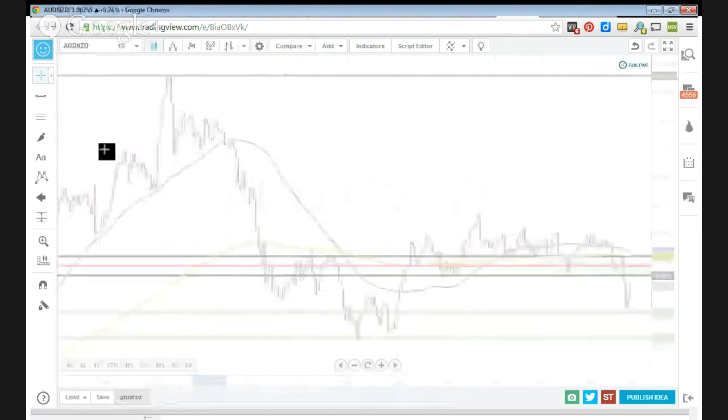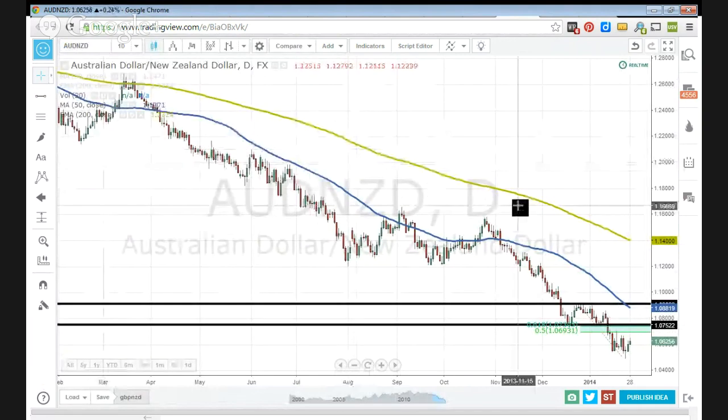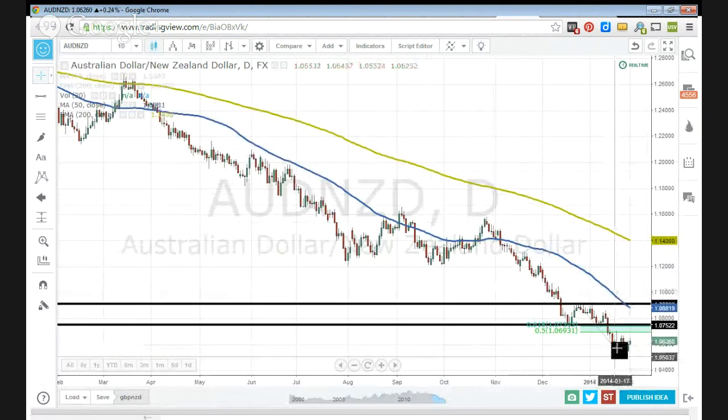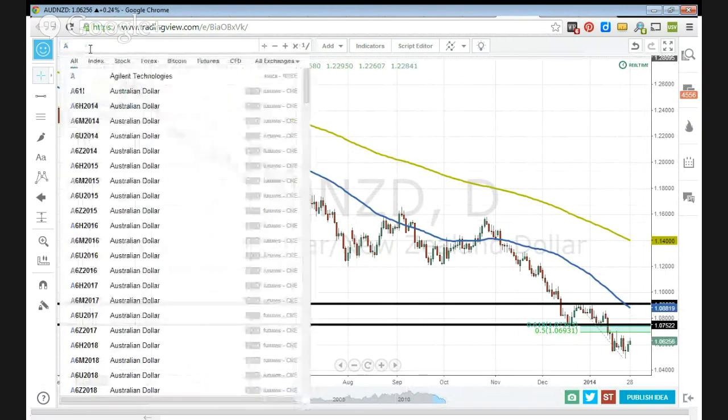Aussie Kiwi. Yeah, nothing at this time. It could be forming a base here, ready to head higher. Definitely in a bear trend, so we are looking to short this. Just need the right pullback, and that could come as early as 107.52, which is about 125 pips away.